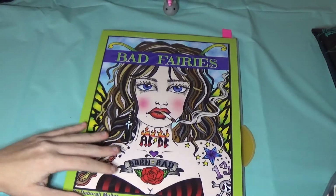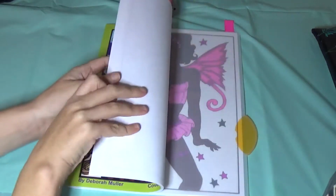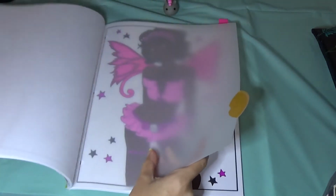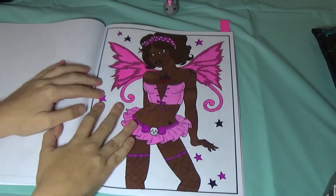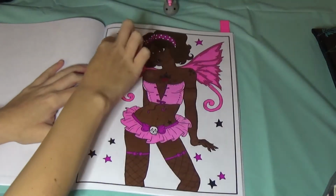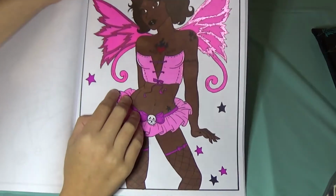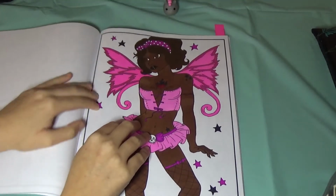Next up, I have Deborah Muller's Bad Fairies. I did 2 pages in here this month. This one I've got a plastic sheet over because I put a lot of glitter on it. This is the first page in here that I colored. It's more of a simple one, but her wings are all glitter. I don't know if that's going to show up on camera or not, but that is all glitter.